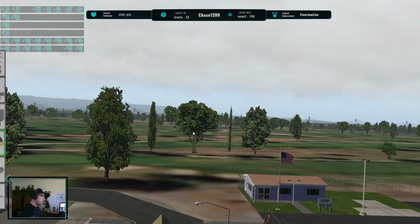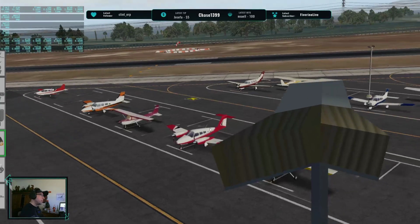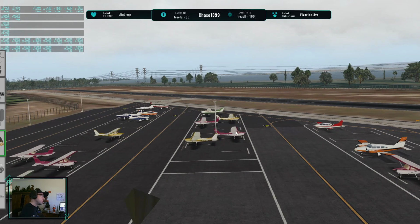But this is a fun little challenging airport to come into for sure. Very, very short runway. So I had to hit it right at 90 knots, or I could have slowed down to 85. But it's all good.